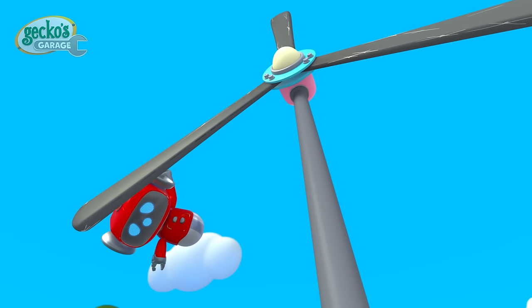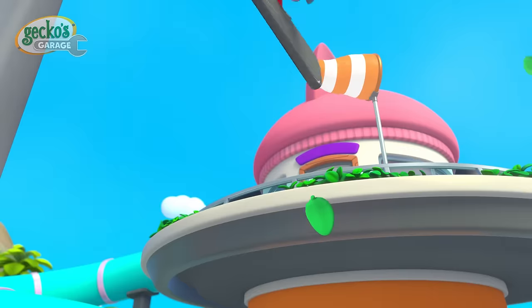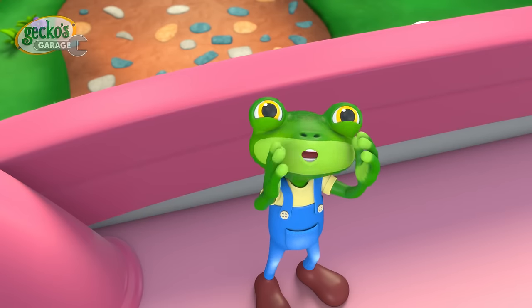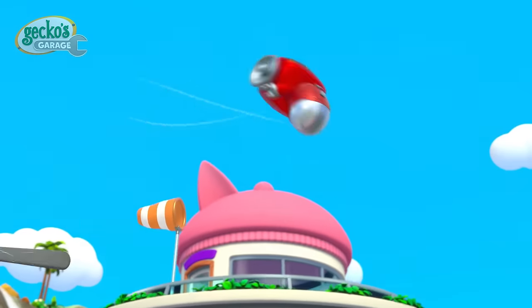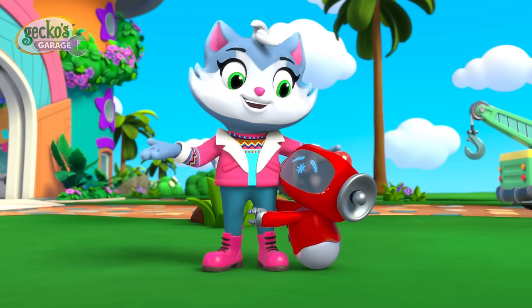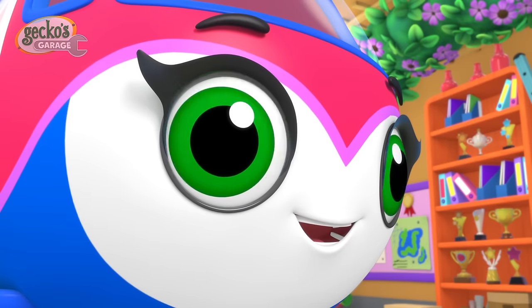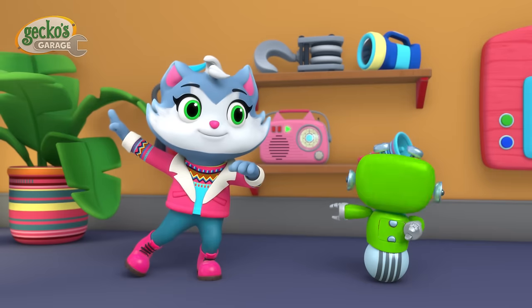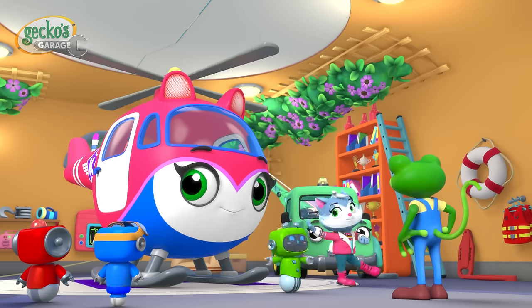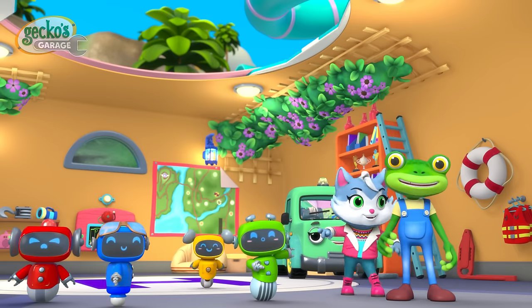Huh? Red! Now! Whoa there! You're not supposed to fly! Oh, hooray! There you go! We work together as a team to make electricity that is so clean.